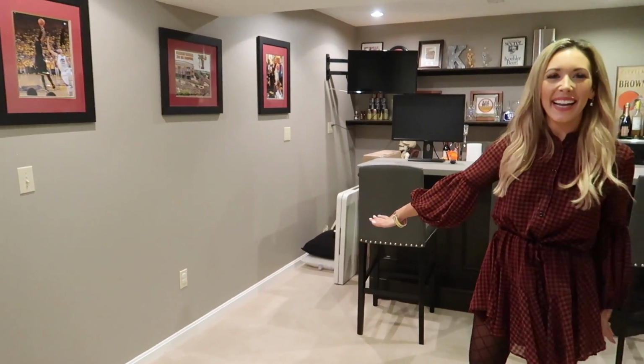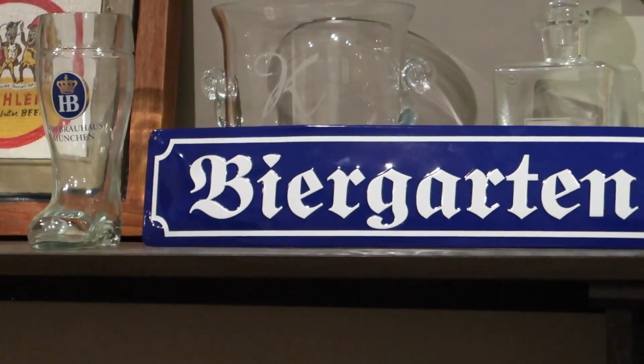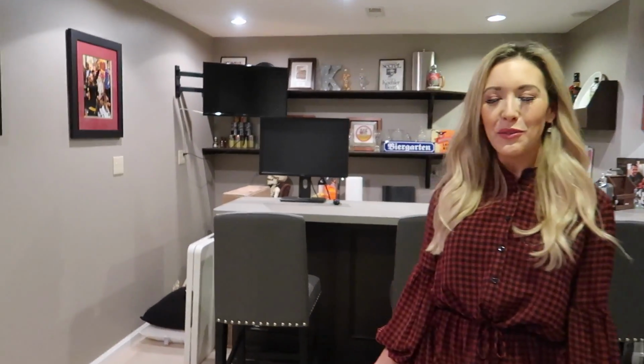This is the bar area, my husband's, I guess, man cave, we always call it. And I haven't decorated for Christmas this year, but sometimes those string lights on it didn't just set this year though. Sorry, babe.